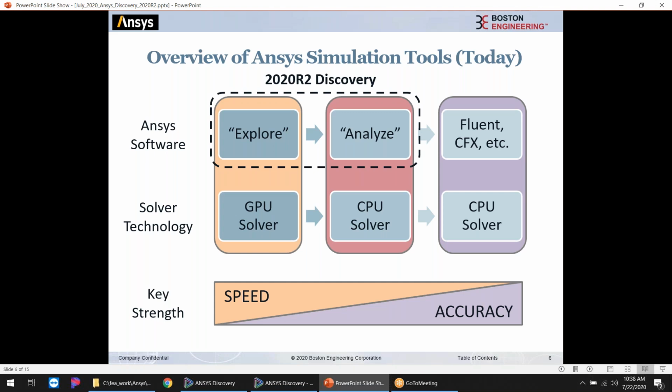So what we've got, it's a brand new interface, in that same single piece of software, we're going to get GPU solving, quick speed, not so much accuracy, and we're going to get the ability to use the mechanical and fluent and CFX solvers under the hood, but within that environment. When we're ready, we want to go to the nth level, we can always export the model and go into our core solvers, okay? The new Discovery product has several stages.